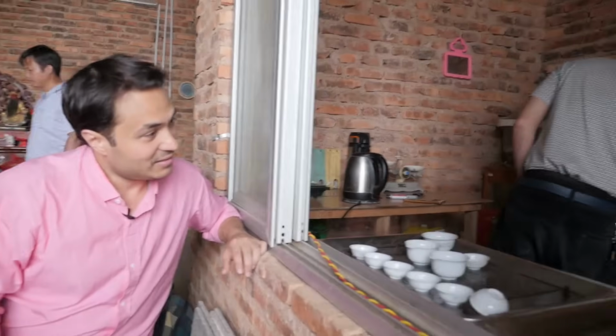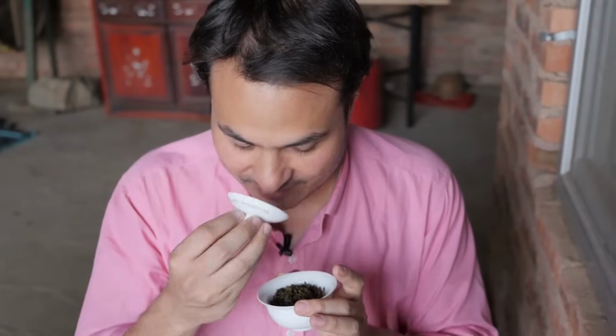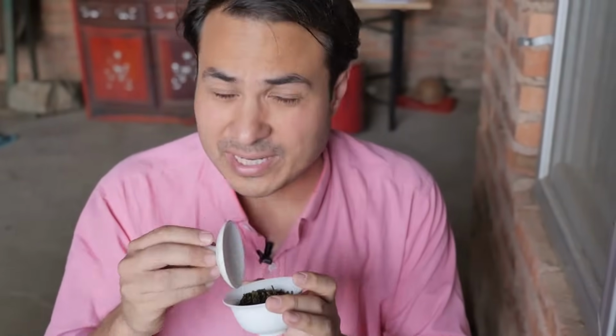And the tea master here is just gonna knock up some incredibly expensive, no doubt, tea for us through this window. Oh, that is crazy. So it's got the charcoal roast, but it's very, very light, and really what you're getting is sweet plum. Oh, 很好香，很好。This is the best Tieguanyin I've ever tasted.